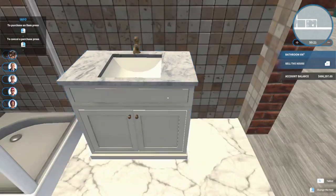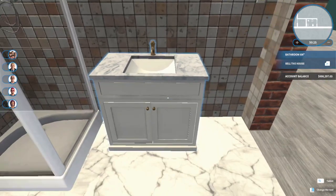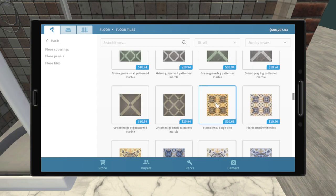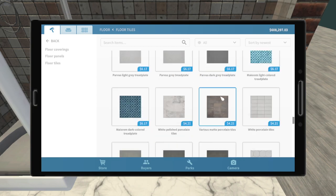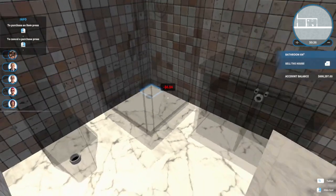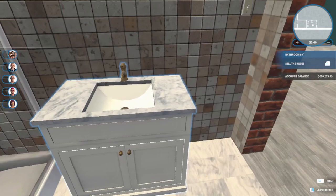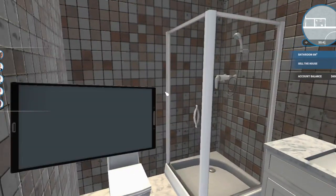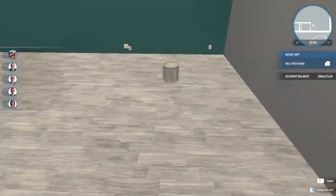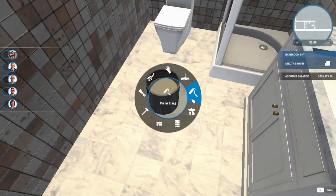That's how I waste money. This is how I waste money. These white polished porcelain tiles actually go really well with the cabinet. And then that near white should go in here.